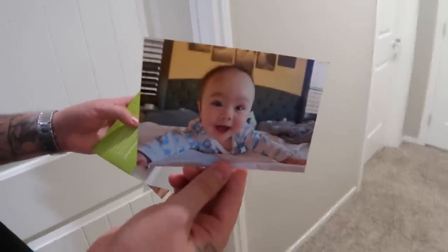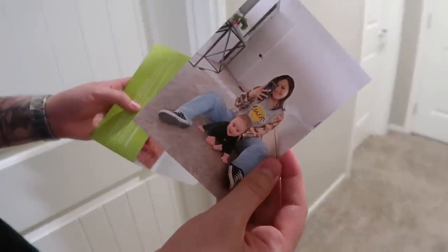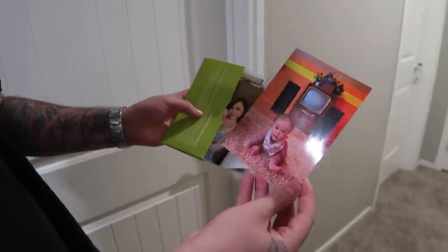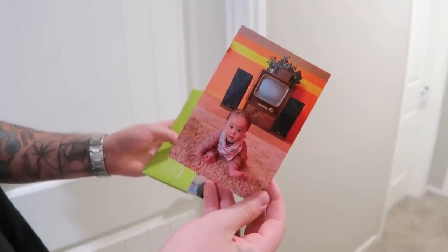We have little baby Mally, such a cute one, which would be perfect to frame. And once again, we got Mommy and Mally. I don't know if we'll put that one on the wall just because it's kind of like a selfie, but definitely a memory for sure. Then this is one of my favorite photos. This was taken at my last music video shoot. Definitely a frameable photo for sure. One of my favorite pictures of Mally thus far.